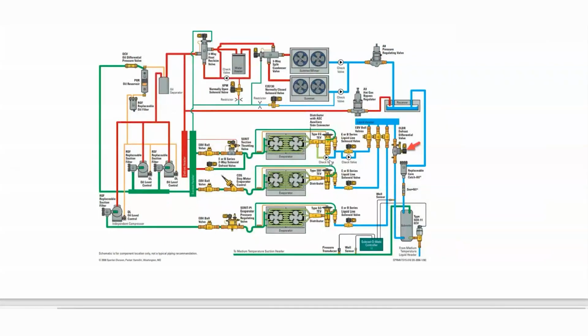During defrost, what will happen is off of the discharge header, there is a two-way solenoid valve connected from the red line going into the green line. What that's doing is putting hot gas into that evaporator.